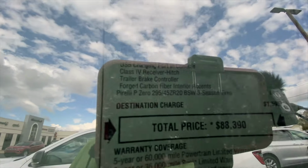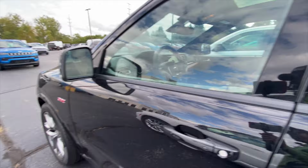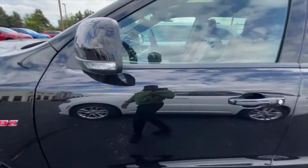Don't be hard-headed and pay $88,000 for a car that's been, what's this, a 2020? It's a 2024. It ain't no 2023, but still. I mean, it looks good, though. We're not going to sit here and act like it doesn't look good.